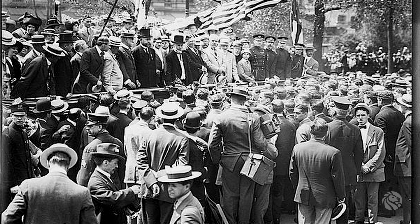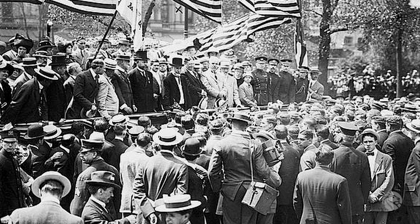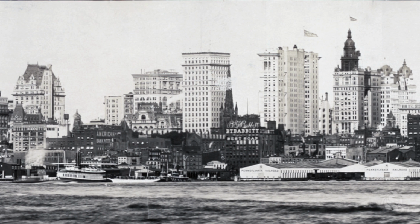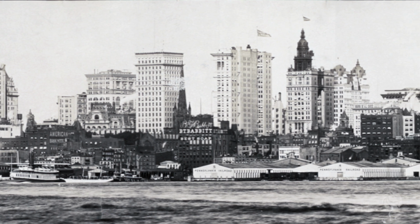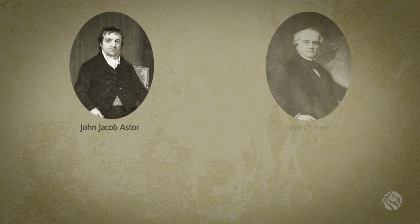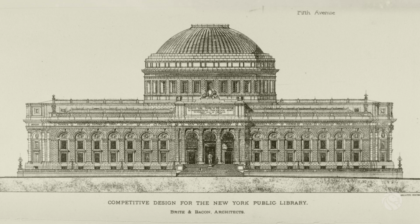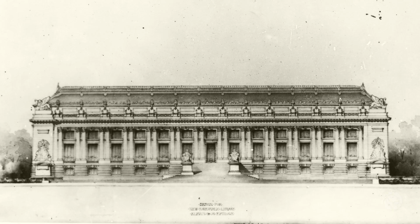In the late 19th century, there were so many very civic-minded and very wealthy people in New York City, and their ambitions to create a world-class city were evident everywhere. And the city needed a world-class library, and those same ambitious, very civic-minded individuals made it happen. So the trustees wanted to have a public competition for the commission to build the library. Anybody could submit a design, and 88 people did.